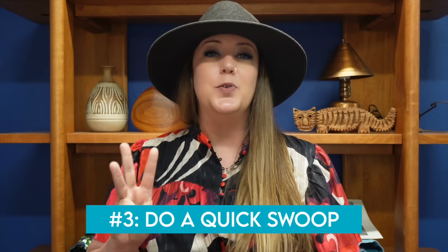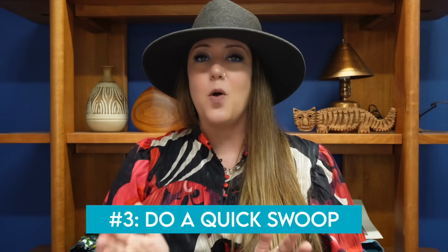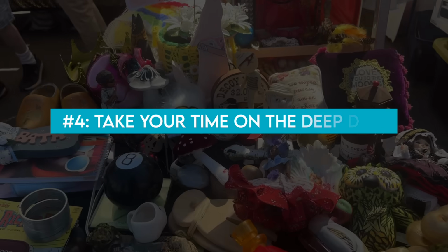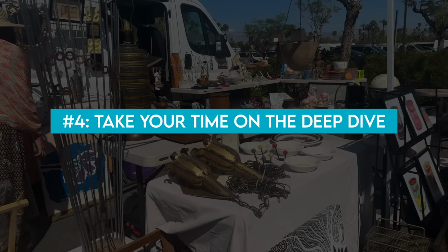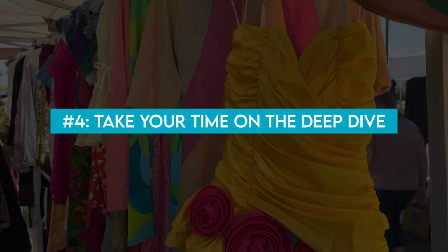Number 3, do a quick swoop. Sometimes the vendors won't have everything out yet, and that's okay because you're gonna go back. Once you work your way all the way to the front, that is when I do what I call the deep dive. So tip number 4, take your time on the deep dive. Now you're going to work your way from the front of the market all the way to the back.